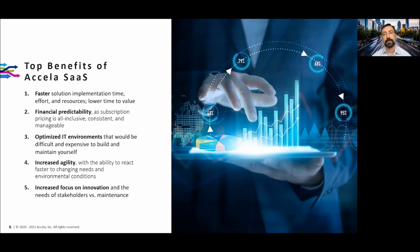Optimized IT environments. Being a SaaS platform, we of course have really optimized our platform and infrastructure for the delivery of the Civic platform in a way that to be realistic, you just can't do with an on-premise implementation.